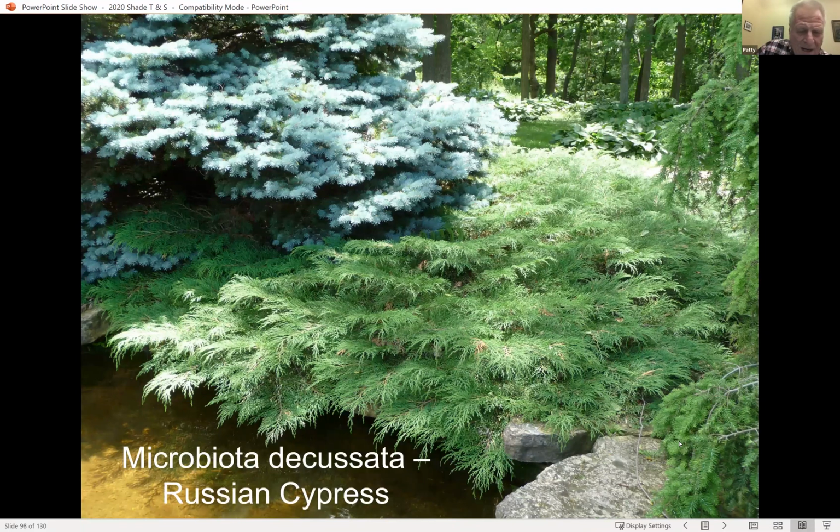One last evergreen does great, great, great in the shade. Juniper does lousy in the shade, but something called Russian cypress, or microbiota, does fabulous in the shade. And it's a softer texture than juniper. I think it's one of the prettiest evergreen ground covers there is. In most cases, it's a better look, I think, than juniper.